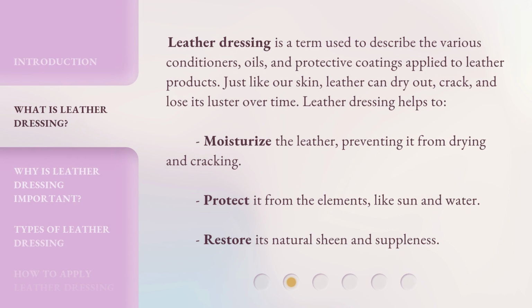Leather dressing is a term used to describe the various conditioners, oils, and protective coatings applied to leather products. Just like our skin, leather can dry out, crack, and lose its luster over time. Leather dressing helps to moisturize the leather, preventing it from drying and cracking, protect it from the elements, like sun and water, restore its natural sheen and suppleness.